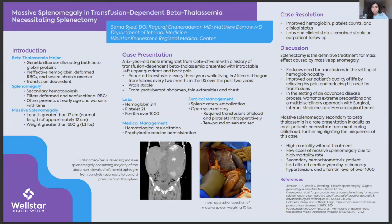What makes this case unique is that the beta-thalassemia major patients don't usually live until into their 30s. So since their lifespan is usually shorter, they oftentimes develop splenomegaly, but not necessarily massive splenomegaly. And that's what makes his case so unique.